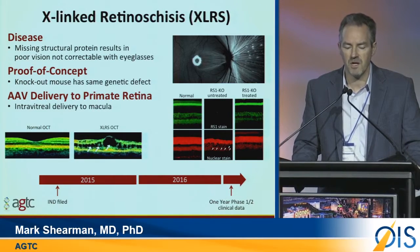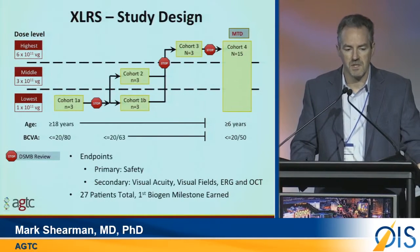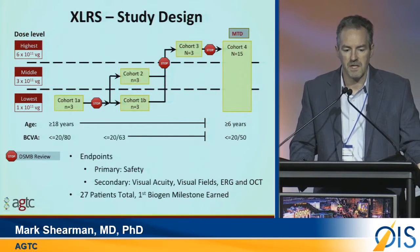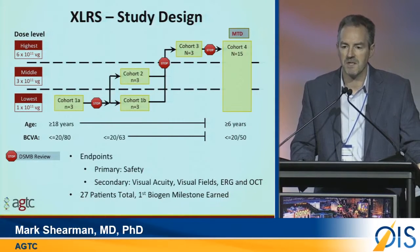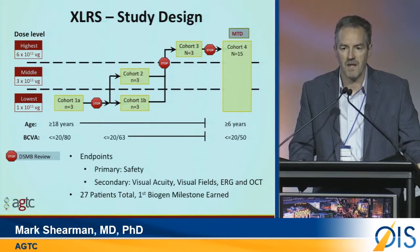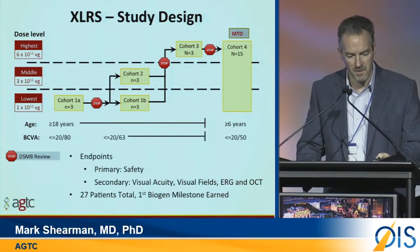An IND for this program was filed in 2015, and we're currently in a phase 1/2 study, which is shown here. So this is an ascending dose study with the aim of defining a maximum tolerated dose, at which point both adult and pediatric patients will be enrolled for a cohort expansion. The endpoints are primarily safety, with secondary endpoints of visual acuity, visual fields, ERG, and OCT. A total of 27 patients will be enrolled in this study, and the progress has been acknowledged with the first milestone earned from the Biogen collaboration.